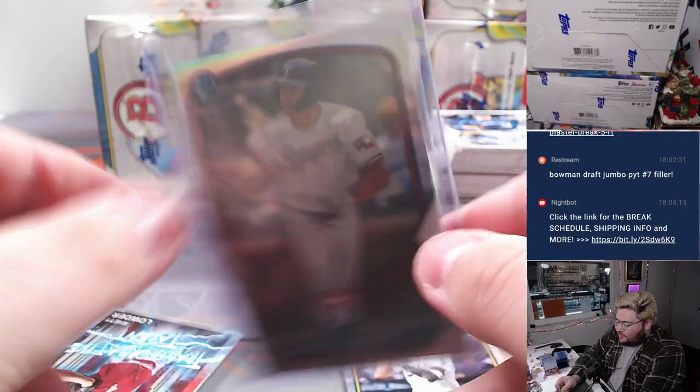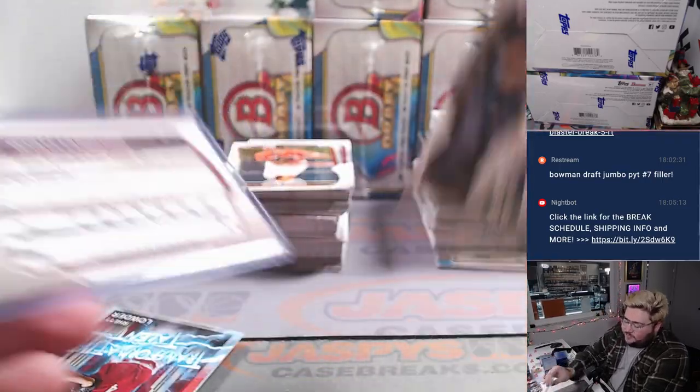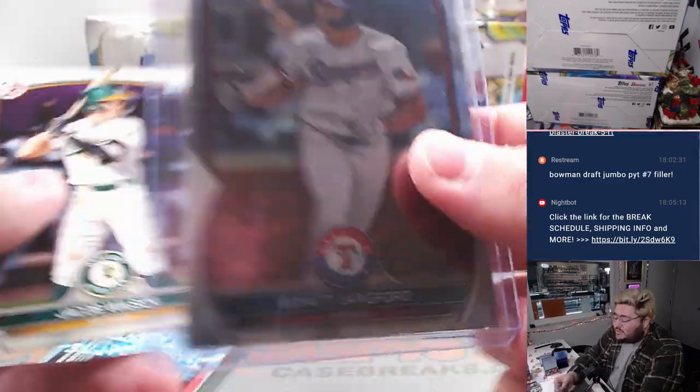No first on the top right there. Different code ending in 715. This Jacob Wilson, for example, code ending in 635. So nice. Nice hit for Tristan there.